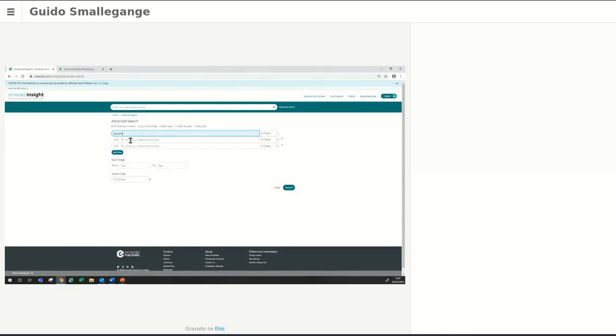So let me go ahead and look for an article on tourism and pandemic and global. And say I'm only interested in articles from 2019 to the present. Click on the search.